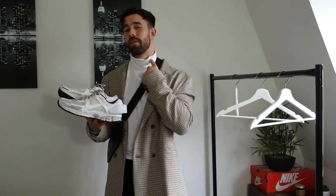Then adding the crossbody bag just to bring the whole outfit together, finishing it off with the Nike ACW Vomero 5. Ties in perfectly with the Nike turtleneck, and again, I absolutely love how this whole outfit comes together.